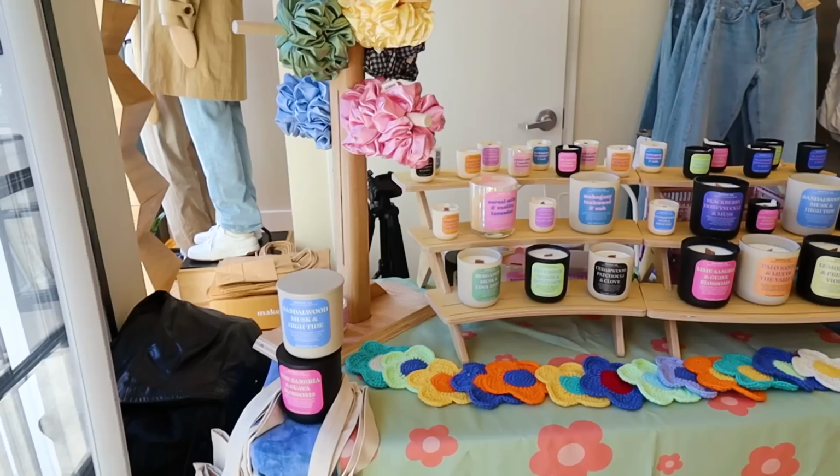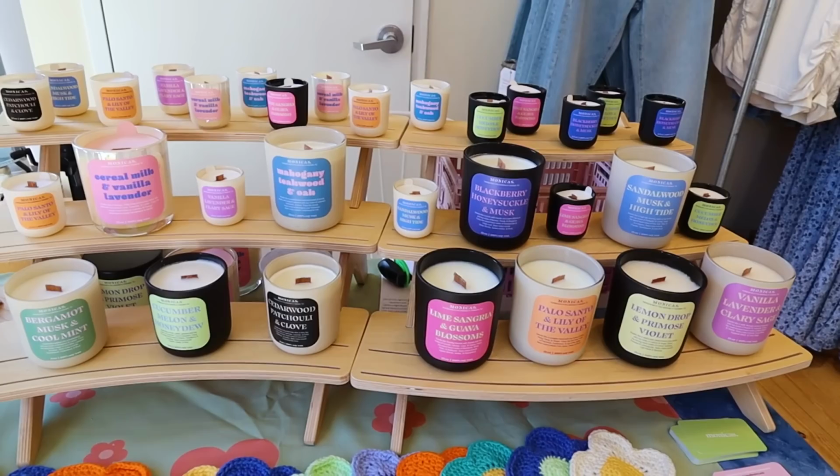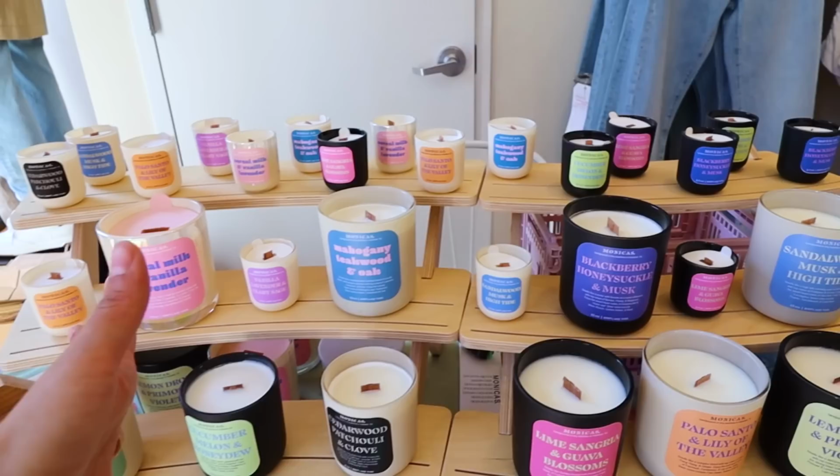And then next to that, I have all my candles looking very colorful and pretty. A lot of these I made over the past week. A lot of these are just from stock that I've had. All the minis are new and they look really cute all together. I'm happy with the way this is laid out.